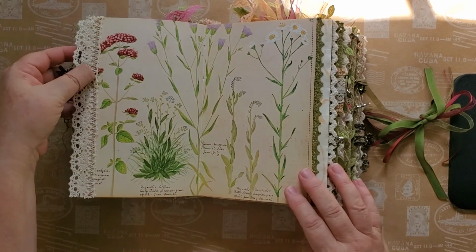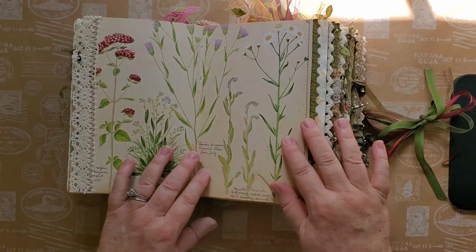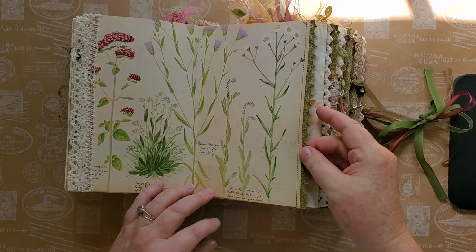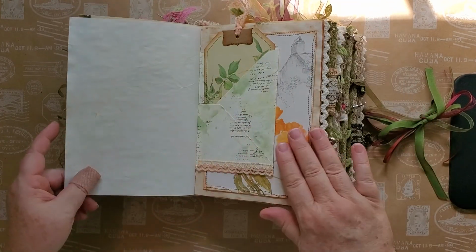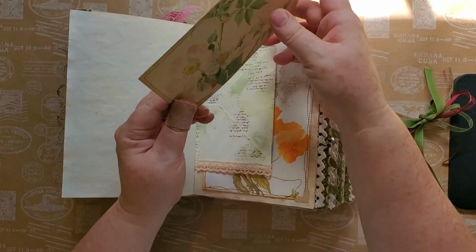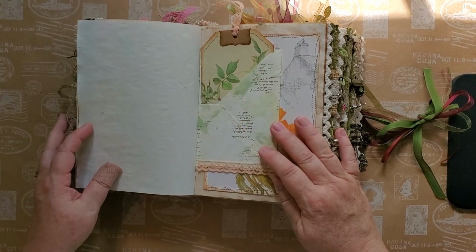Look how sweet. Let's see, how many signatures? 1, 2, 3, 4, 5 signatures. I've never done over 3. I'm embarrassed to say. I definitely have to up my game. So pretty. Another of the tags in the envelope. This is the other side of the envelope that's on a few pages before.